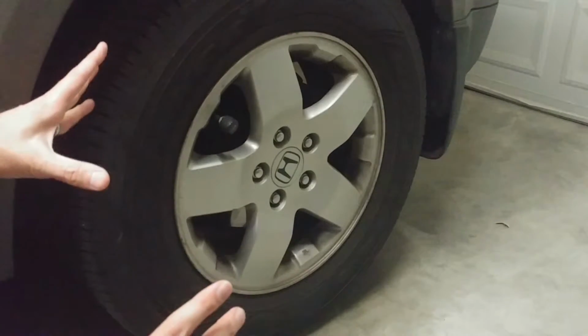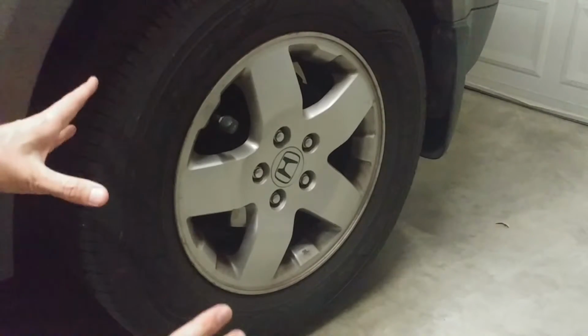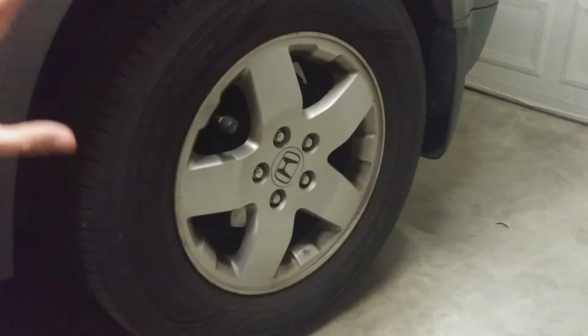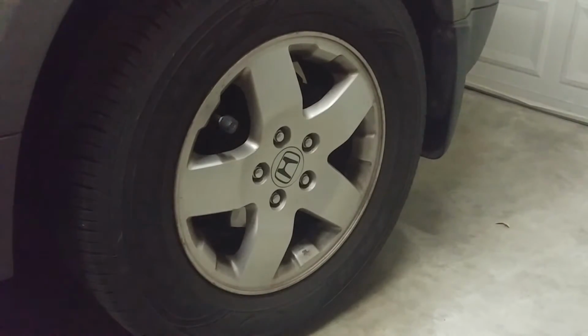So the next thing I want to encourage you guys to do is to bring your tires to the tire shop, the used tire shop. In other words, you don't bring your vehicle there. You only bring the tire. So, for example, on this Honda, this is what I would do.